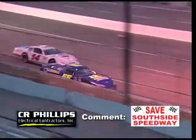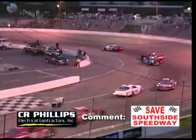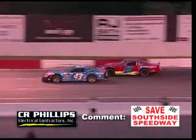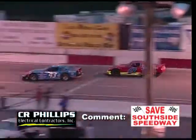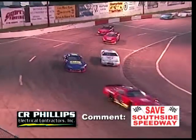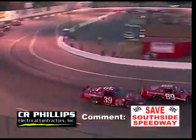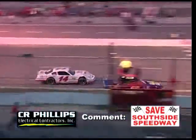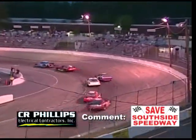Here comes Hopkins. Battle for second into 1. They make contact. Dodson drives down. Hopkins drives by. Hopkins had his nose up to the back tire, was not backing off heading into 1. New 2nd place man on the speedway. Brandon Hendrick now will concentrate on the 4th and 5th place battle.